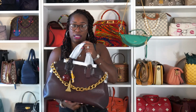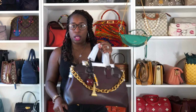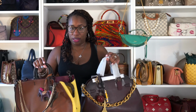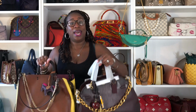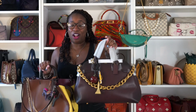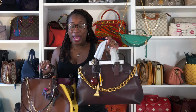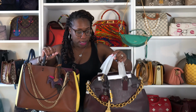One thing that makes this bag really, really great is that there is no middle divider. Coach loves a middle divider. I don't know why. It would be awesome if they would stop. And they stopped with this bag, so I cannot complain about that at all. It is a good bag in terms of that. I am sure that you can actually fit the same amount of stuff in both of these bags, I believe.